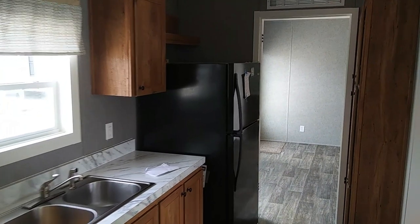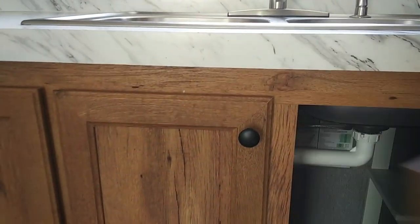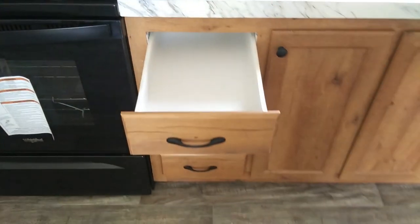Okay, so this is the rest of your kitchen. Make sure I'm not missing anything. It's your black refrigerator. Very, very nice. Beautiful cabinetry. Just trying to give you guys a good idea of what to expect. This is underneath your kitchen sink. Nice drawer space. And these are real wood cabinets right here. Real wood cabinets.